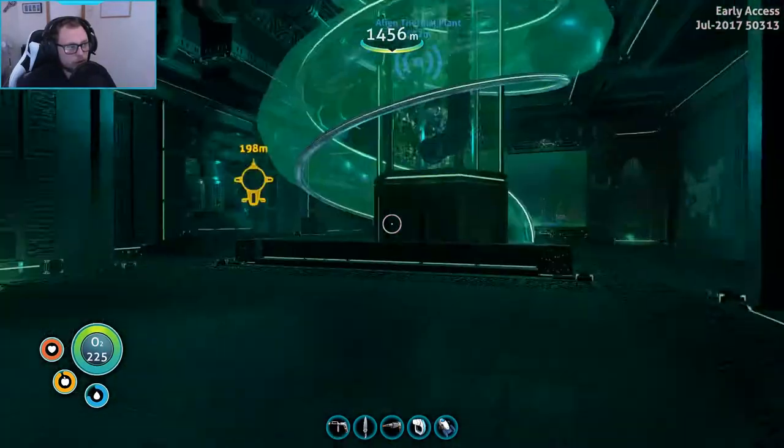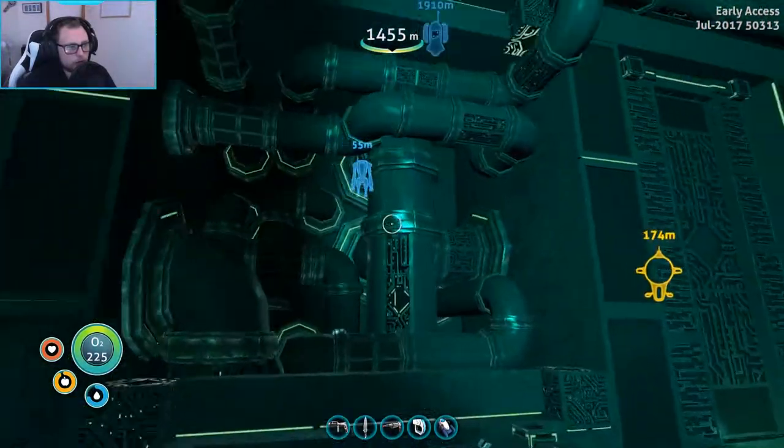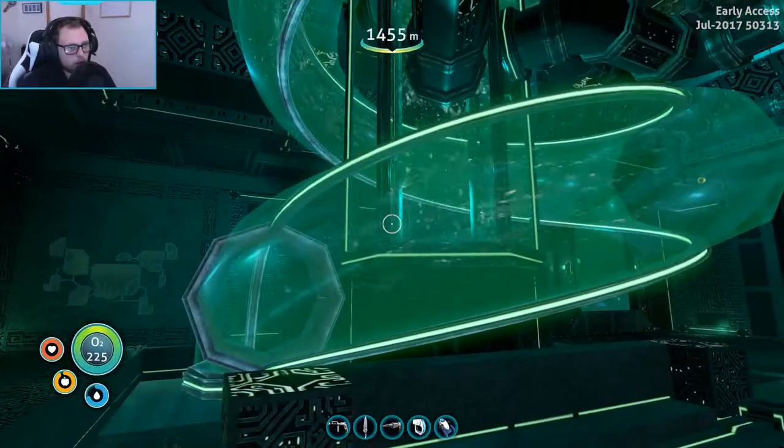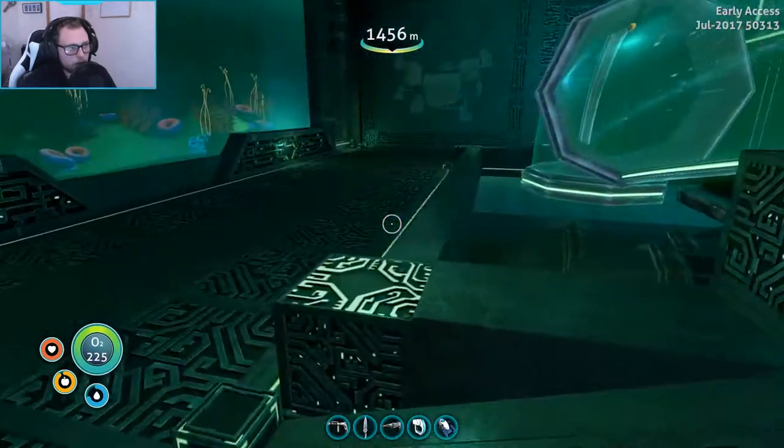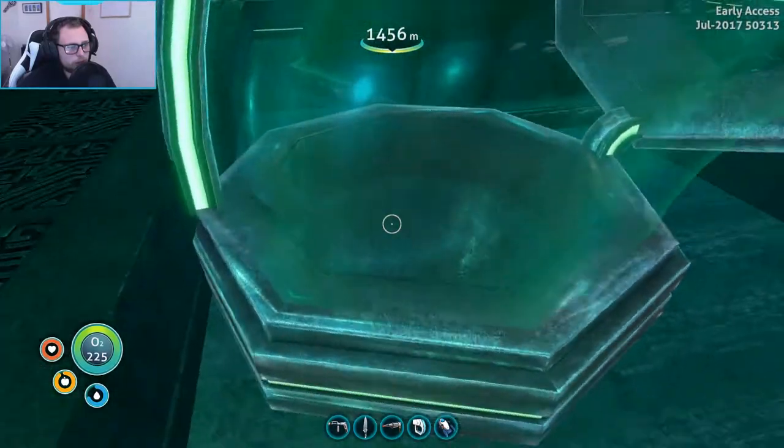Oh, there's another biome, which is pretty cool, dude. Look at it. It looks weird. Why does it look so weird? It doesn't look the same as a normal peeper. Fucking don't kill me, please.